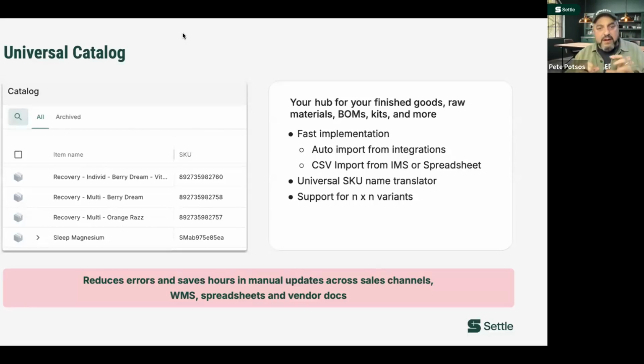And so we have everything in here. All the variants are kept in here. And a lot of it can be kind of brought in via imports, or if you're using Shopify, we can actually bring in all of your catalog and all of the variants through that connection. So you don't have to do a ton of heavy lifting, and we bring that in. And then we connect with the different warehouse management systems so we can sort of translate, if you will, to whatever. So if you've got a different name for an item at a WMS, warehouse management system, we can sort of translate amongst the different systems. So you have one place, sort of like, I call it the Rosetta Stone of keeping track of all the different SKUs.